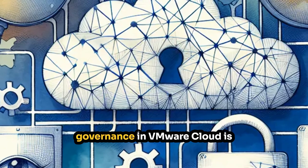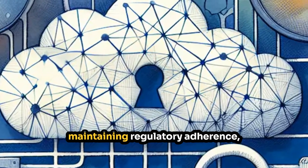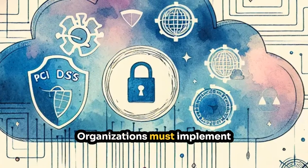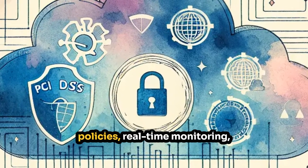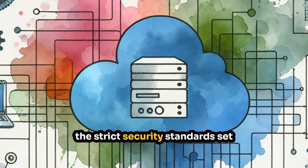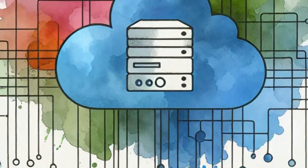Ensuring compliance and governance in VMware Cloud is critical for protecting sensitive data, maintaining regulatory adherence, and mitigating security risks. Organizations must implement encryption, access control policies, real-time monitoring, and compliance auditing to meet the strict security standards set by PCI DSS, HIPAA, and GDPR.